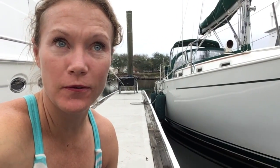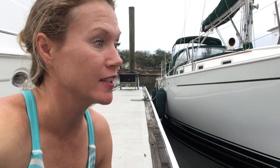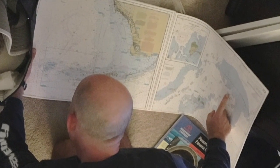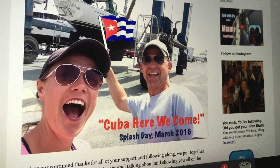It's December 14th and we are about to leave in probably 2-3 hours. That's right, our departure date was finally here. We posted Cuba Here We Come on the blog, hauled the last of our crap to the boat, had some farewell drinks with friends, and we were ready to go.